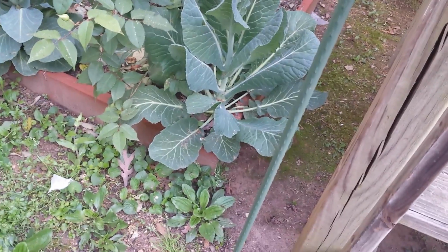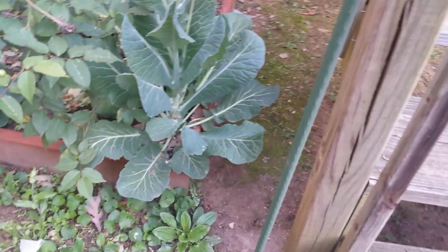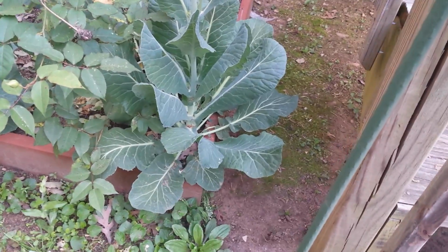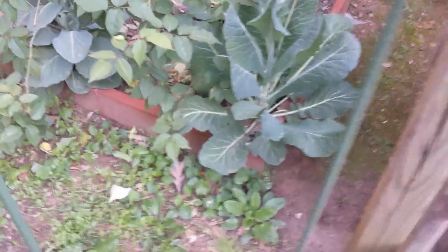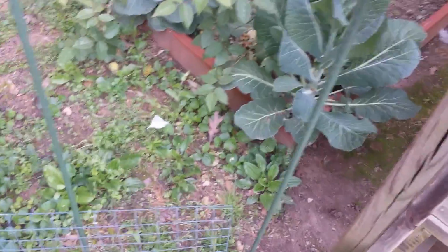This is either Georgia collard or Vates collards. It's one or the other. And then a Copenhagen cabbage. So we shall see what happens as far as me being able to wait to get seeds. I don't think it's going to happen.